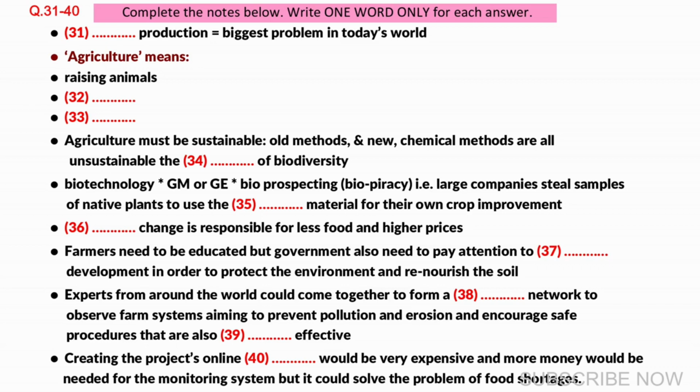Environmental policies need to be put in place to protect ecosystems and correct soil degradation where possible. Countries cannot continue to exploit natural resources whilst ignoring the consequences.